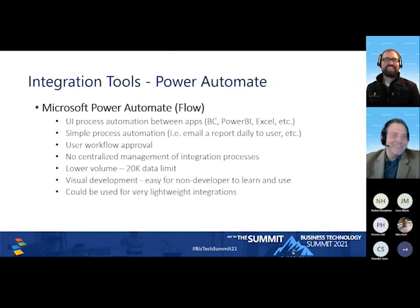Yeah, exactly. And on that data limit it mentions there, the flow is just comprised of a bunch of steps. Here's your trigger, and we'll go over this more in a bit, but those are the steps in your flow. So that 20K limit is the number of steps your flow performs per day. So you can do 20,000 actions per day, which sounds like a lot, but if you're running 10 steps through a loop for 100 records, that's 1,000 steps right there.